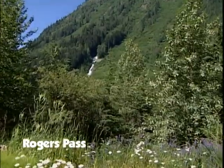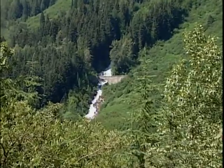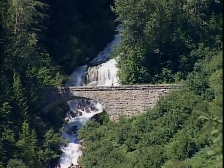The Trans-Canada Highway over Rogers Pass was completed in 1962 and is partially constructed on the old railroad right-of-way. Visible to the right of the highway is a masonry arch bridge over Cascade Creek.